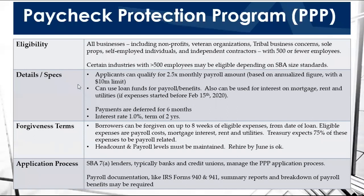For EIDL, it's going to be different. It's going to be based on, basically you will fill out the forms and they will do an assessment based on your credit record, your business health, et cetera, and your ability to service a payment. That's how they will determine what the loan amount is.